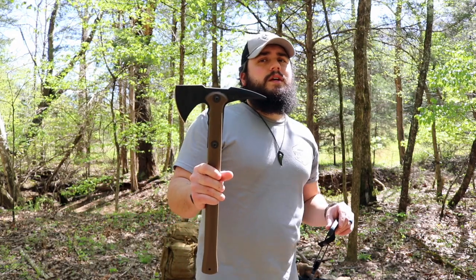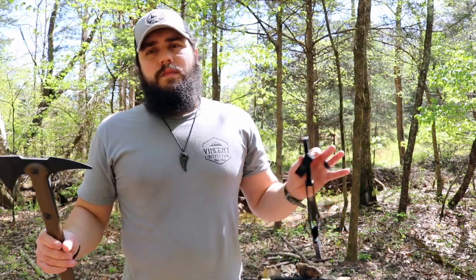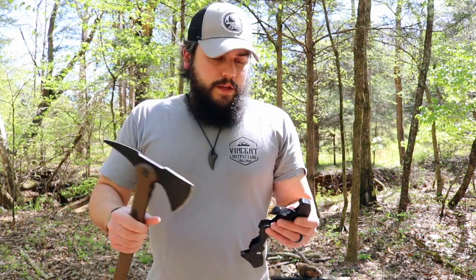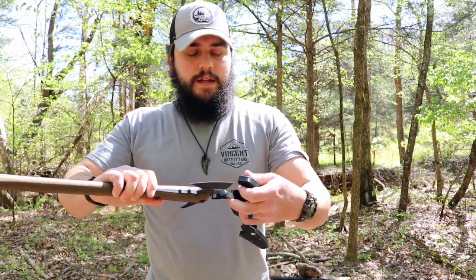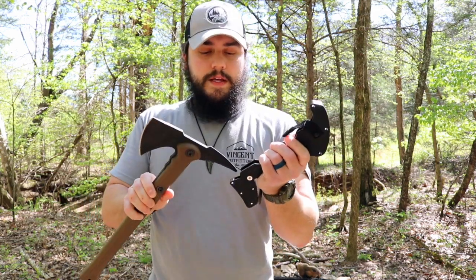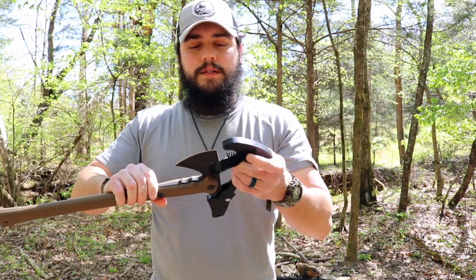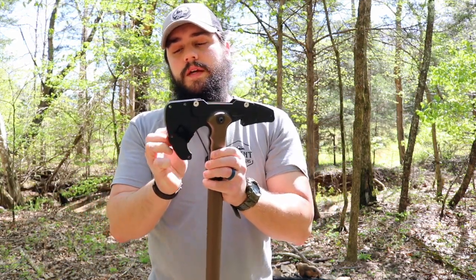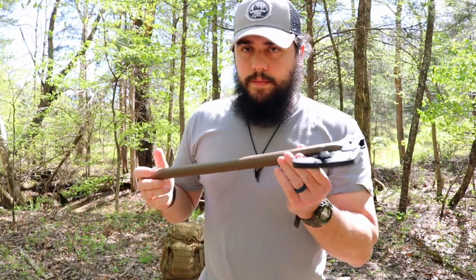It's not really its purpose for what it was built for, to be a firewood processing tool. This is more of a survival, even combat style weapon. And one reason I carry it with me is a good self-defense tool. With the area that I live in, where I'm going to be getting out in the woods, there are possibilities of running into feral hogs and things like that. And this is a good self-defense tool in case you had an animal attack or something like that.